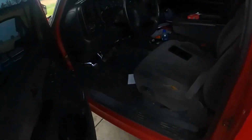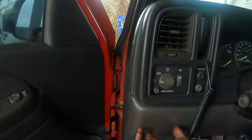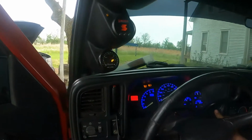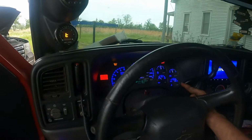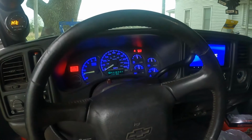Still working to get the bubbles out of the coolant system. She likes to overheat a little bit, but get our fuel pump on. Let's see what we got. Yeah, she's a little hot, but that's all right. Ain't worried about that.